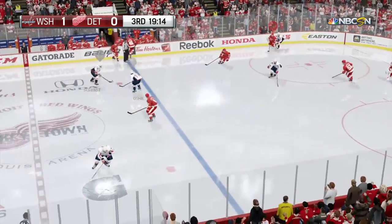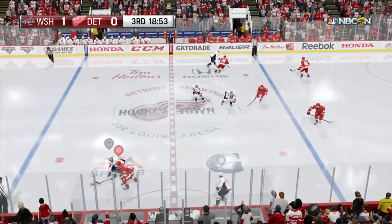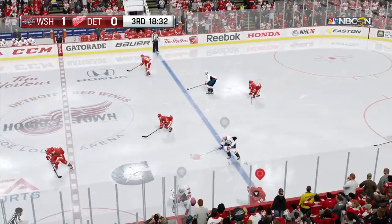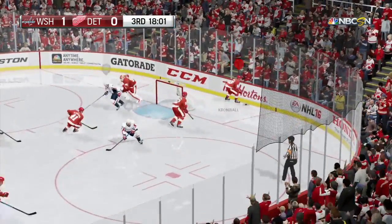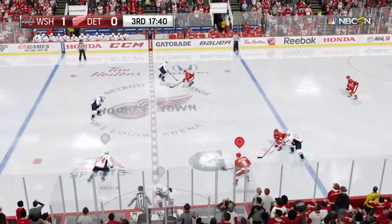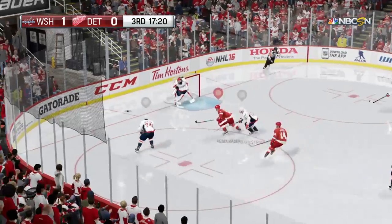The Red Wings with possession in the defensive zone. Grabbed by Carlson. A long pass up the middle to Backstrom. Trying to go to Abdelkader. Washington's carrying on at center ice. To the slot. On to Nyquist. Pass attempt to Abdelkader. 2-on-1 opportunity. That's wide.